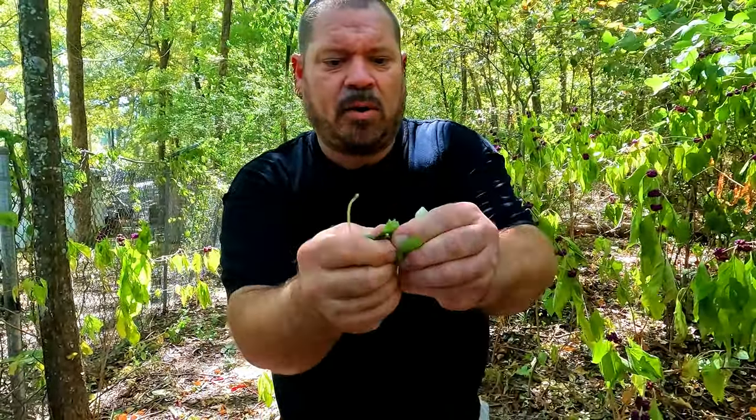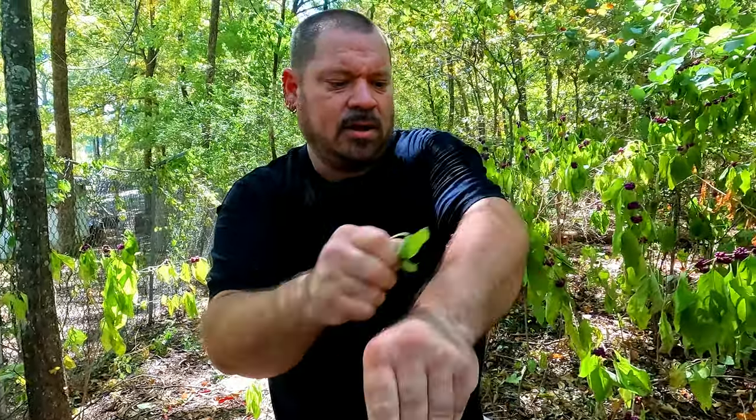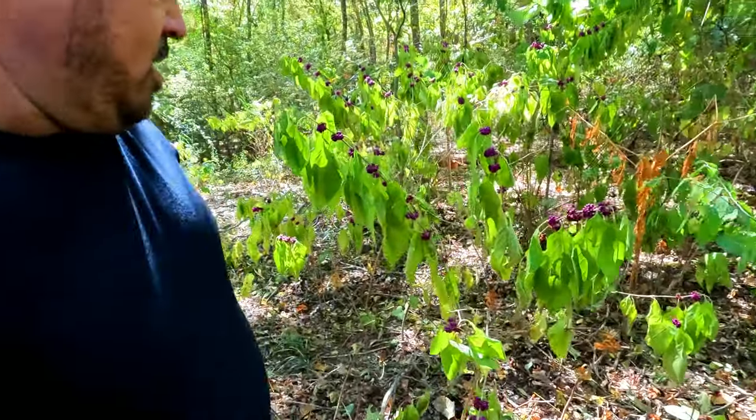Okay, you get these and you gotta pull them apart and then crinkle them together. Then you rub them on yourself. And this is supposed to be mosquito repellent.